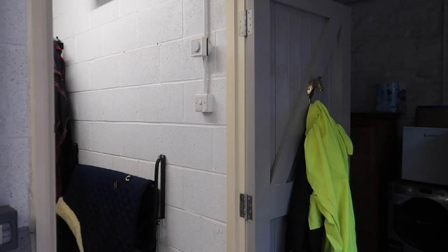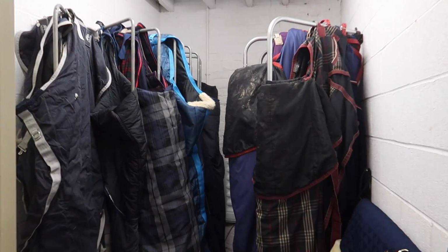Things are coming together now. I will show you. I will show you my masterpieces. Enter rug room.